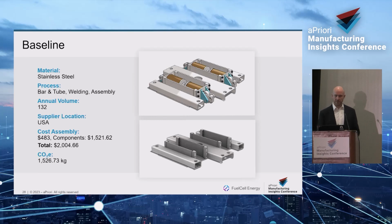Okay, excellent. So in the workshop, this was analysed. We've got our cost for the assembly and all the components at around $2,000, and the CO2 was around 1,500 kilograms, or 1.5 tons. So we had our baseline to start from.